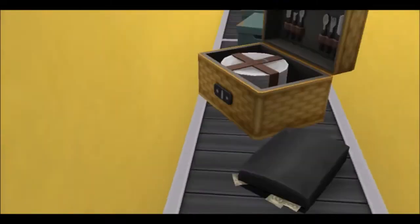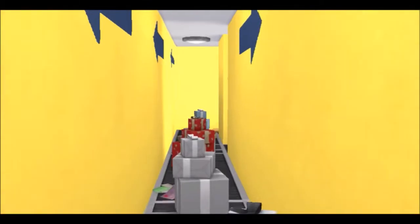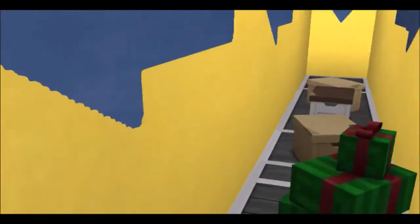What's this all about? Oh, it's just part of the conveyor belt. The conveyor belt goes on and on and on, and on and on. And there's arrows. This is really cute. This is adorable. The conveyor belt goes on and on.